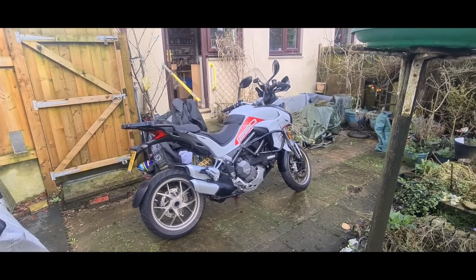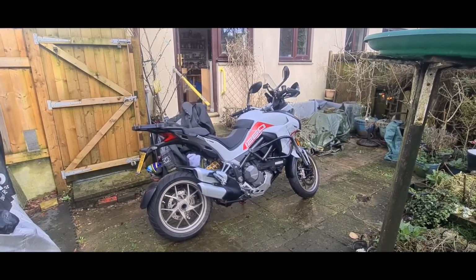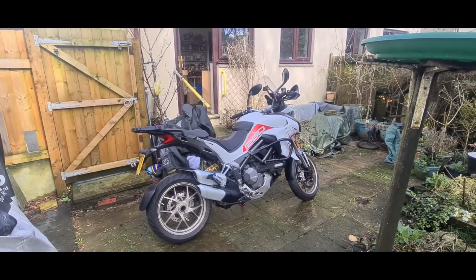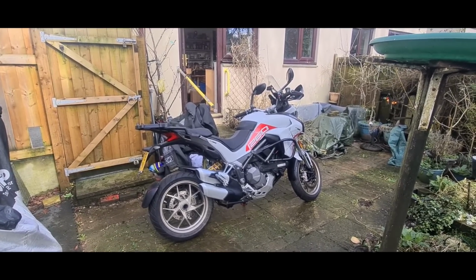Well, I kind of did, and then I thought, no, there's so much money I could get out of this bike, and I've already had a Multistrada 1260, so I know what they're like. I've ridden the hell out of the last one, and I want to get rid of this before it tips over 30,000 miles, because in my experience, once it goes above 30,000 miles, you're buggered. It just drops in value like a stone.